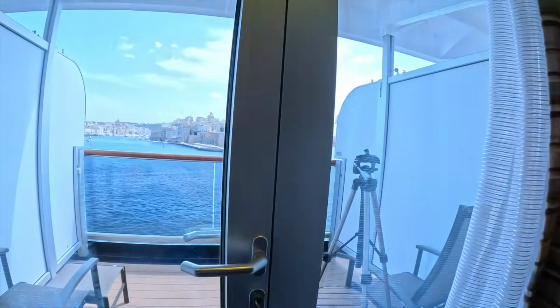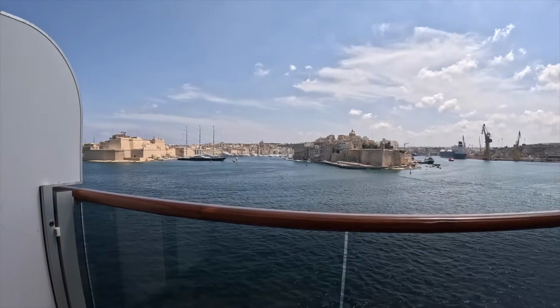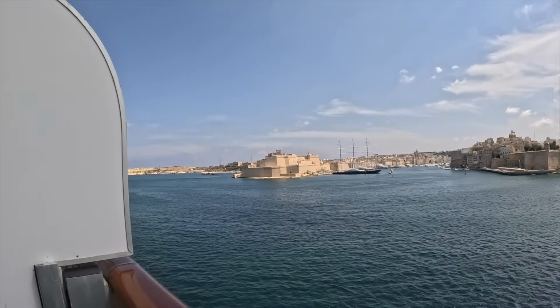Right then, we are in Malta, our first time cruising to Malta, and we're here for an overnight, which is very exciting. You're going to be very excited when you see the scenery outside, because I have to say, it's pretty darn spectacular. Come and look at this. How awesome is that?